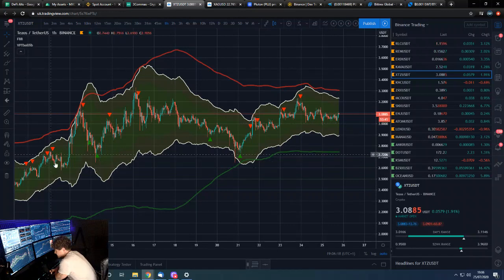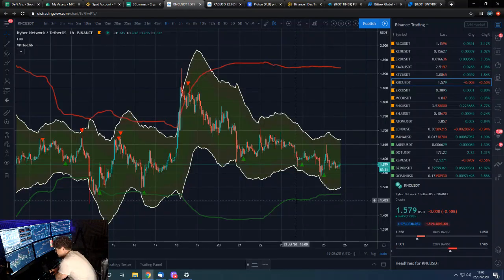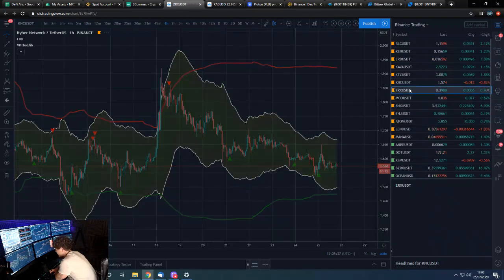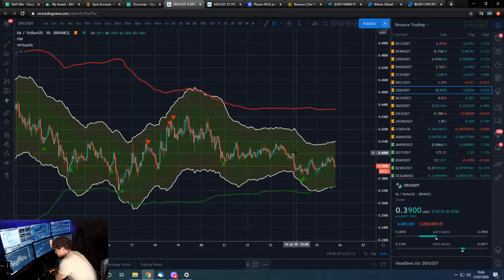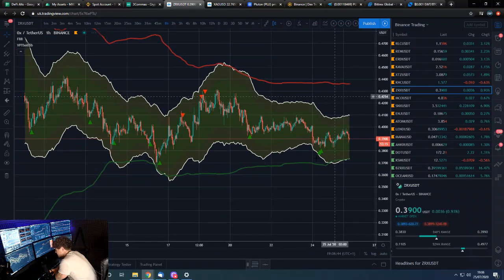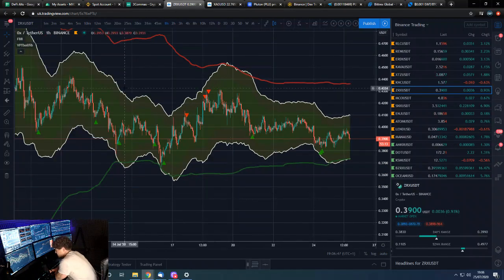Obviously some sells there, move down, some buys, move up, some sells on the way up. So you guys can see how it works. Some sells, and then some regular buys. You can see it again here, buys, sells here, and buys, and it's just a good way of working a position.